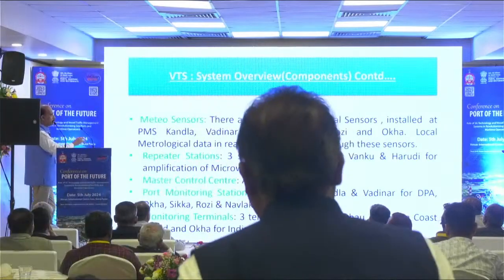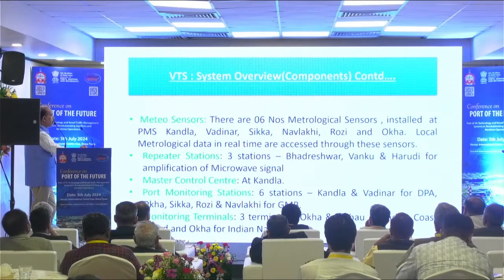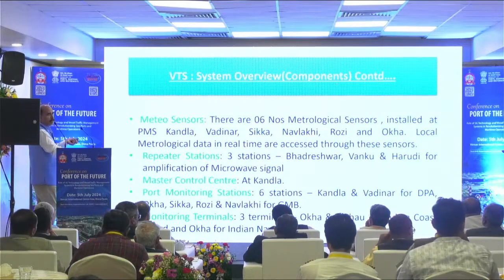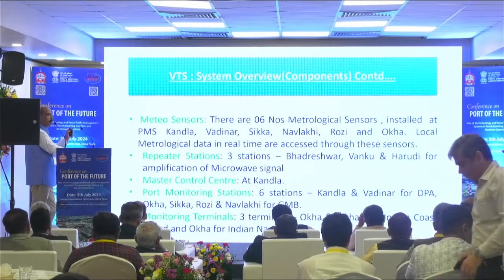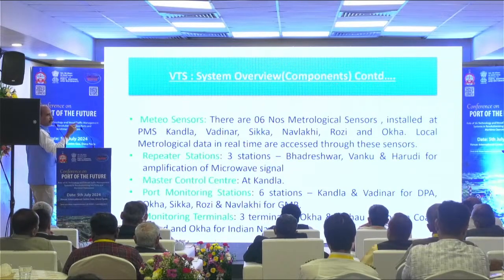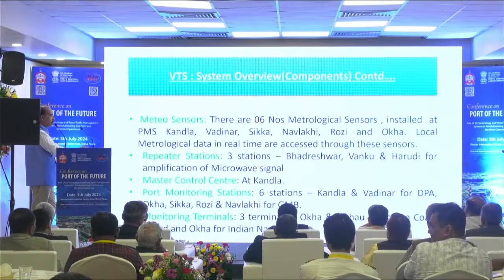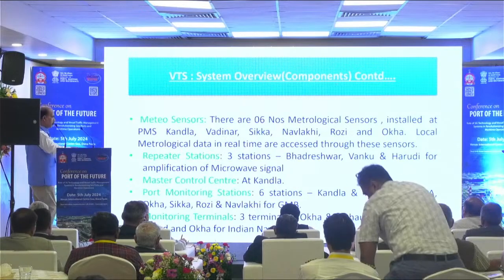Then meteorological sensors have been installed at port monitoring stations at Kandla, Vadinar, Sikka, Navlakhi, Rozi and Okha. Local meteorological data in real time are accessed through these sensors. Then, due to geographical location, we have installed repeater stations at Bhadreshwar, Vanku and Harudi for the microwave link. It amplifies and sends the signal to the next one. Then the master control center at Kandla. Six port monitoring stations: Kandla and Vadinar for Deendayal Port Authority; Okha, Sikka, Rozi and Navlakhi for Gujarat Maritime Board. Apart from that, we have three terminals, Okha and Jakhau for Indian Coast Guard. They have taken the feed for their security reasons, and the Navy also.